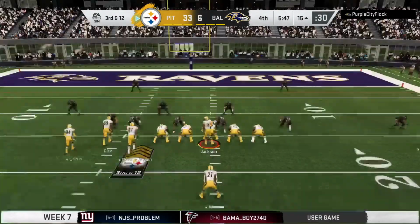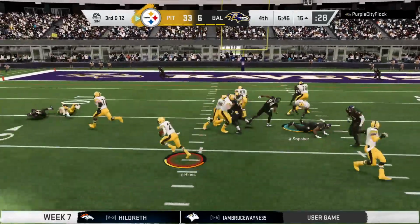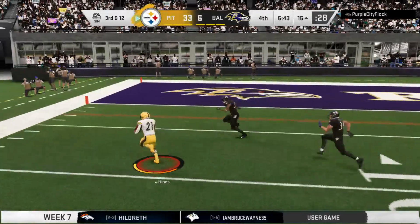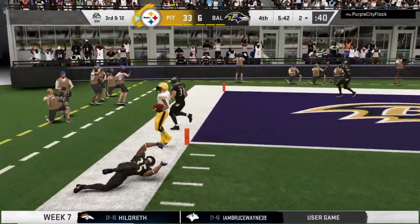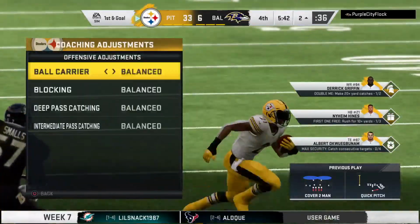57. The Steelers on third down. They've converted 3 out of 5 thus far. This is third down and 12. Here's Hines. Unable to corral him. He fights through. They're able to convert on third down, and that sets up a first and goal.